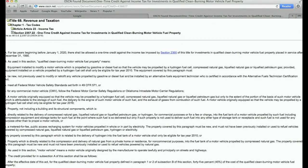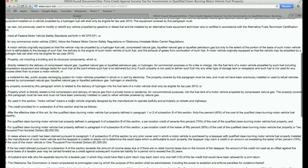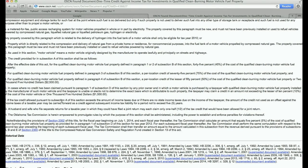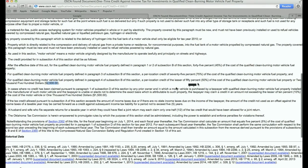How big is this page? There's a bunch of different things on here. Okay, so scroll down to the bottom. It says, for qualified clean burning motor vehicle fuel property defined in paragraph 4, section B of this section, per location, credit of the lesser of 50% of the cost of qualified clean burning motor vehicle fuel property, or $2,500.